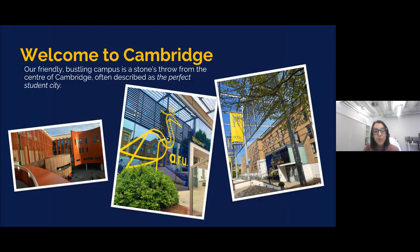Right, okay, so just to give you a little bit of information about ARU itself, we are based in the city centre with a great public transport network link. Around the campus, we have several popular hotels which are within walking distance, and the train station is about a 15 to 20 minute walk as well, so not too far.